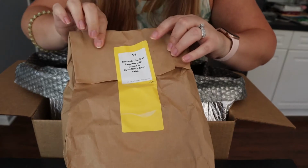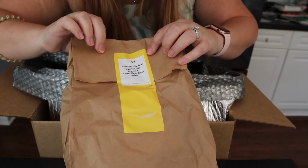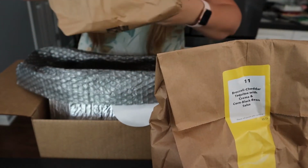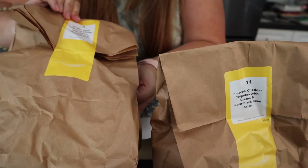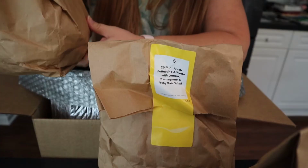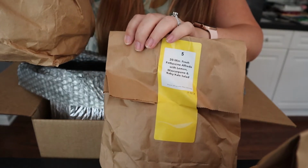Here's our first bag. This is the broccoli cheddar taquitos with crema and corn black bean salsa. So I guess everything is in the bag. And then the 20-minute fresh fettuccine alfredo with lemon, mascarpone, and baby kale salad. Okay. And the third meal is takeout style falafel, gyro, and oven fries with lemon tahini and arugula.